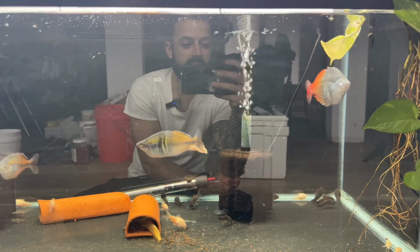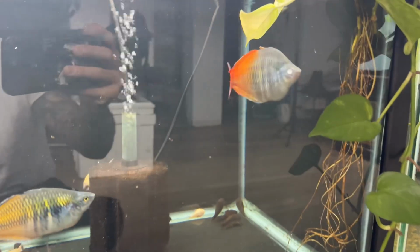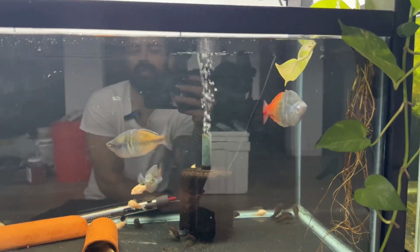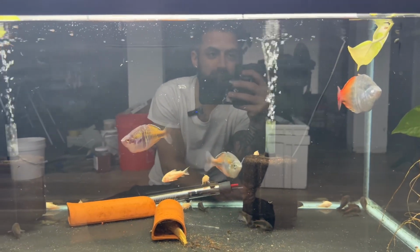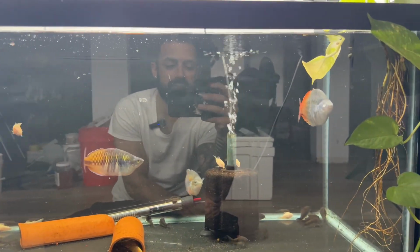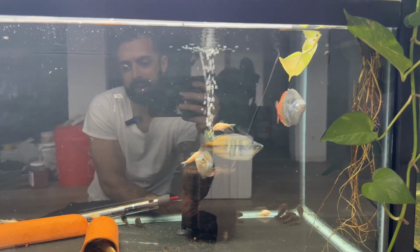But the trio of Bosmani rainbows is still in here. You can see the two females and the big old male right there. You can see he is missing that eye. I don't know if these guys are even spawning actively. I haven't seen any chasing this male. Maybe because his eye is missing, he's a little messed up, but I don't know.